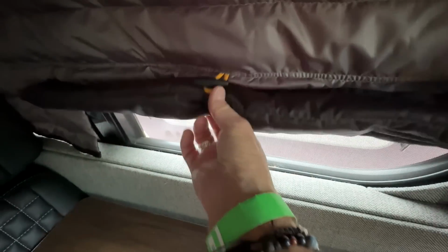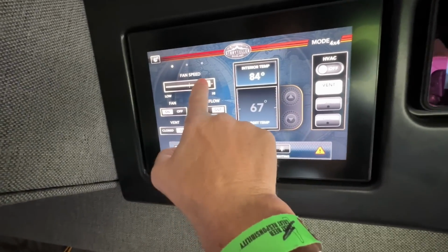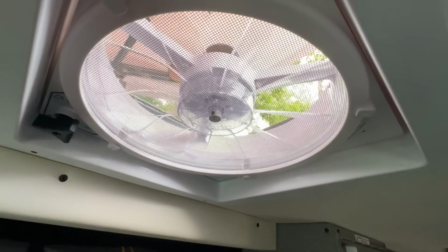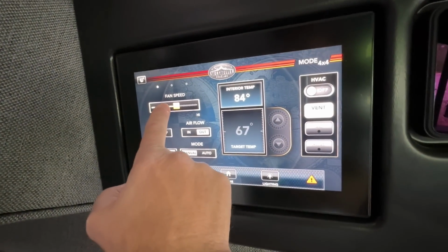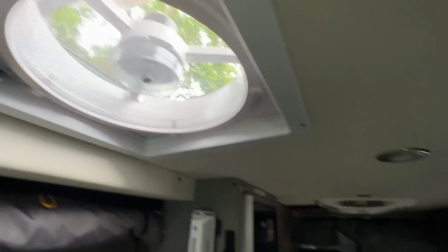I put these in. What's kind of neat is Storyteller makes these window covers. They have this little tab thing so you can let the fresh air in. I've already opened up the window. So again, we're going to tap the fan on, open. On. There it goes. And now we get the breeze coming in from the back bedroom and this window here.